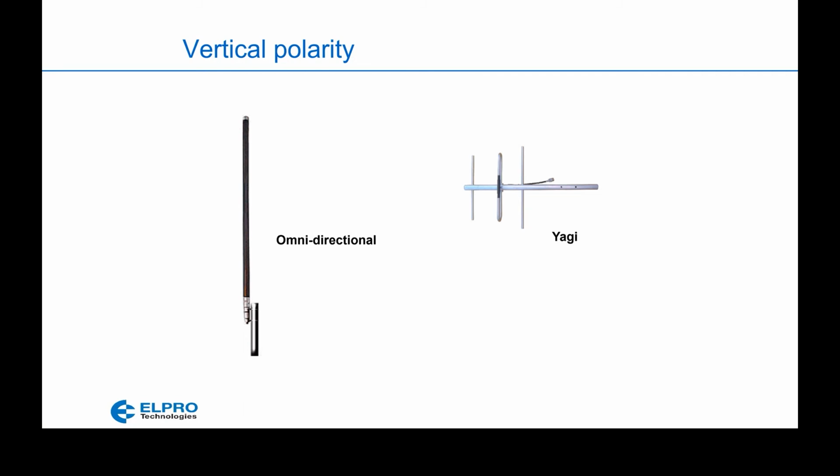And also, it's worth mentioning that the distance that you can shoot with these two antennas would be the same as long as the gain specification is the same. So I'll get the same distance out of a 5 dB Yagi as I would out of a 5 dB Omni antenna.